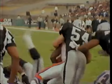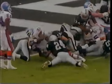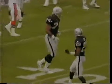Greg Biekert was fearless on first down. Davis, Bates, and Biekert shut him down on second. And Fredrickson, Harrison, and Lewis led the charge on third. Can he get out of the backfield? No! Clark is buried back at the 4. What a stop by the Raiders.